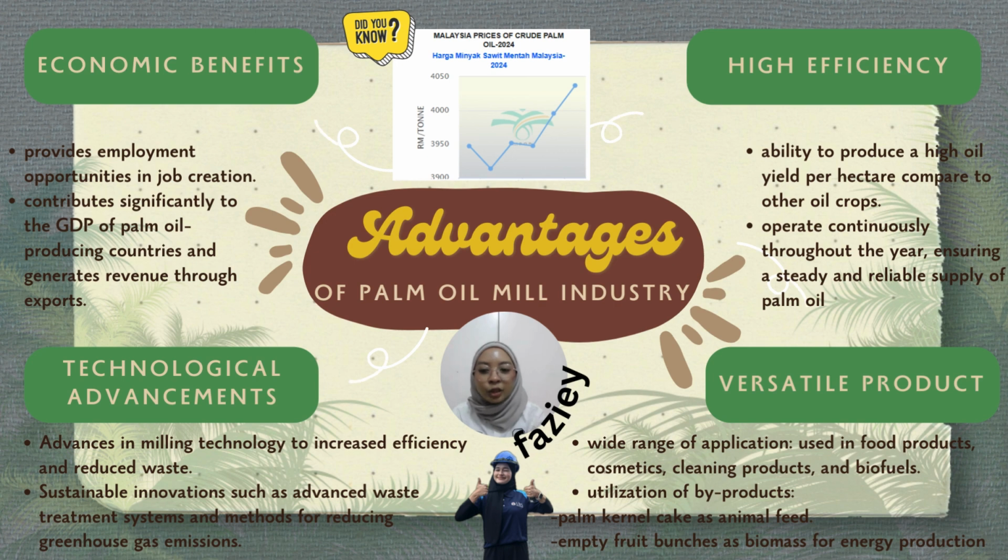Another major advantage of the palm oil industry is in producing a wide range of products, from food items, cosmetics, and cleaning products to biofuels. This drives strong market demand related to its economic benefits. Every part of the fruit is able to be utilized as products, such as palm kernel cake, which is used as animal feed, and empty fruit bunches, which can be converted into biomass for energy production.